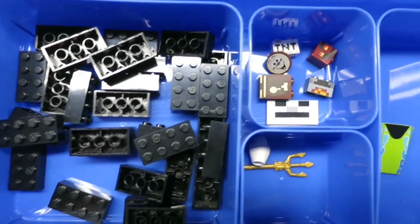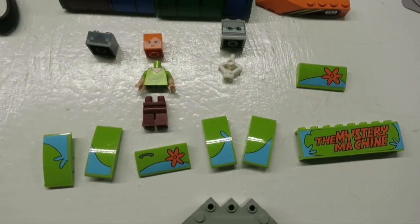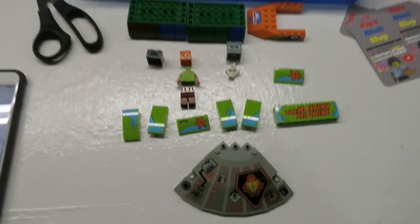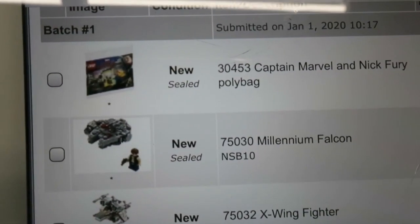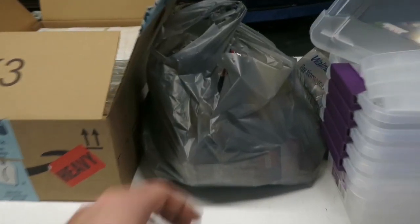Here's another order. Got some infinity stones. Here's the used stuff. Someone's building a mystery machine, it looks like. I wonder what that is. There it is. Well, here's another order here. Captain Marvel and Nick Fury polybag. I don't have a number on that. Oh, because I just got them.